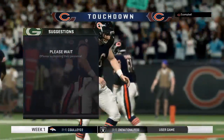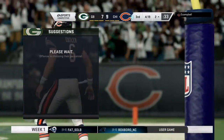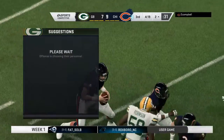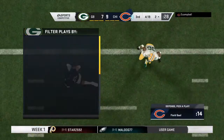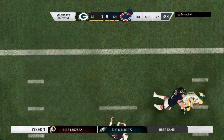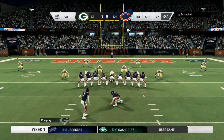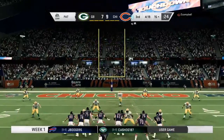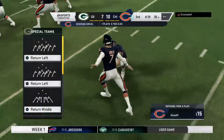Touchdown, Chicago. It's their quarterback, keeping it himself from 5 yards out. And the Bears have taken the lead. Robbie Gould on for the extra point. And it's through, and that makes the lead 10-7.